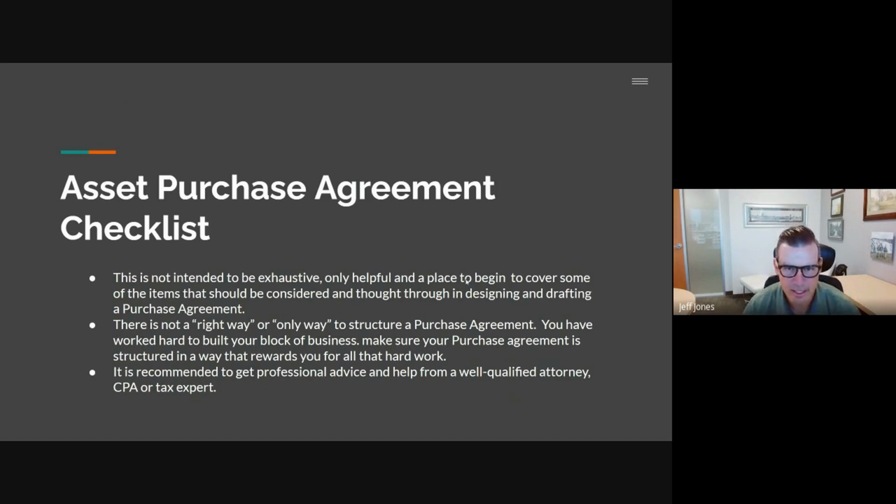Now, let's talk about the asset purchase agreement. So this is, again, not to be exhaustive. It's a helpful place to begin. Some of the items that you should consider through designing and drafting a purchase agreement. Again, there's no right way or wrong way or only way. So make sure you think of that. Again, it's your business. You should have a say in what happens. And as always, we recommend you get the advice of a tax expert, a qualified attorney, et cetera, et cetera.